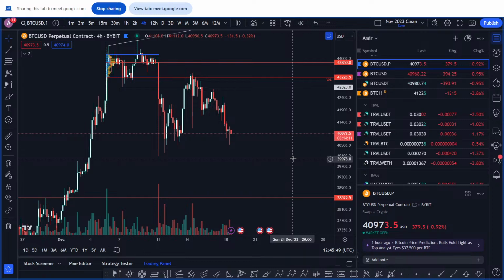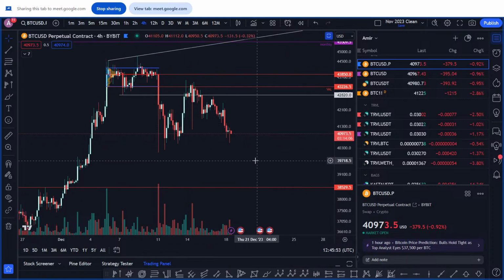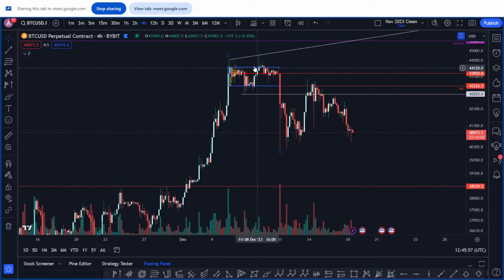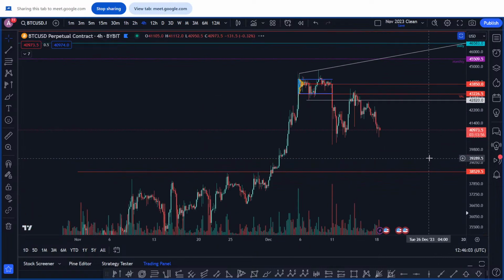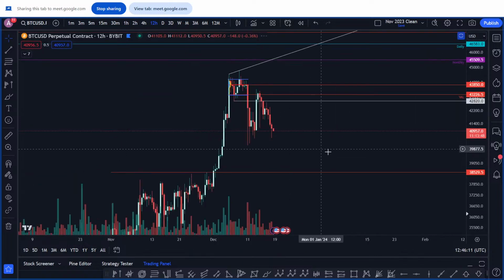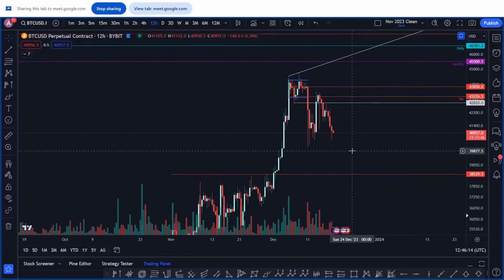I think Daniel said he bought that dip. Of course he did. But did he? Did he buy it with leverage? Did he buy it just to add to the bags? Did he buy it to where he's got an invalidation? Do you know what I mean? Did he just buy it to hold it? I suspect Daniel's always got an invalidation.